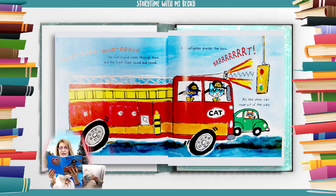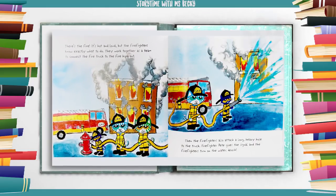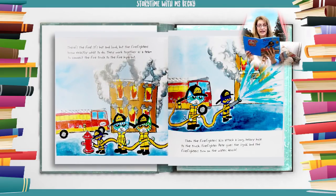Woo-wee, woo-wee. The fire engine races through town and the lights flash round and round. A firefighter presses the horn. Brrrt! All the other cars move out of the way. There's the fire. It's hot and loud, but the firefighters know exactly what to do. They work together as a team to connect the fire truck to the fire hydrant. Then the firefighters also attach a long, heavy hose to the truck.